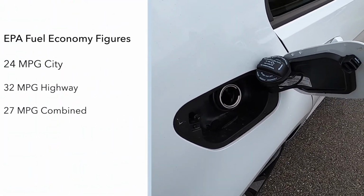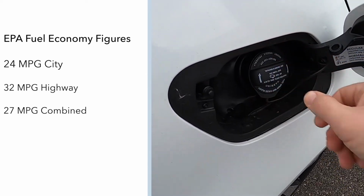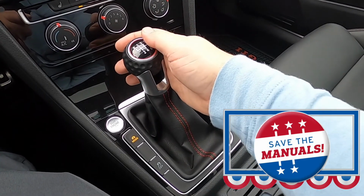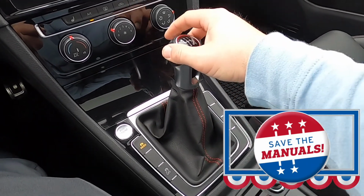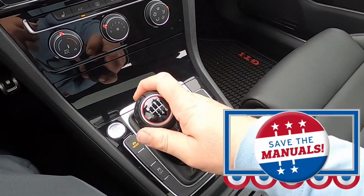EPA fuel economy figures are 24 miles per gallon in the city, 32 miles per gallon on the highway, and an overall average of 27 miles per gallon. As an option, one could have their GTI equipped with the 7-speed DSG gearbox. However, purists rejoice. Our car has a shift-yourself 6-speed manual transmission.